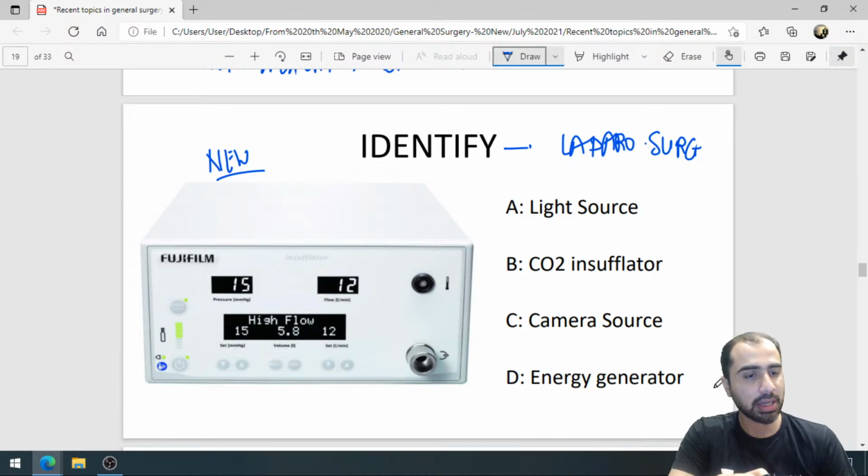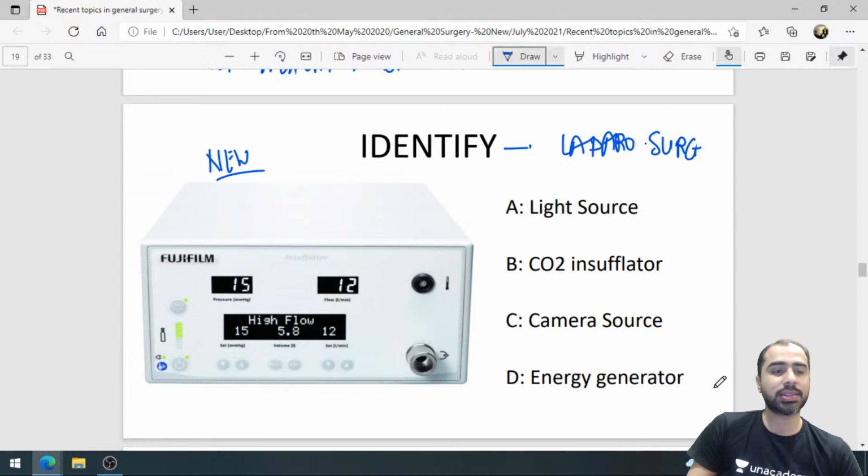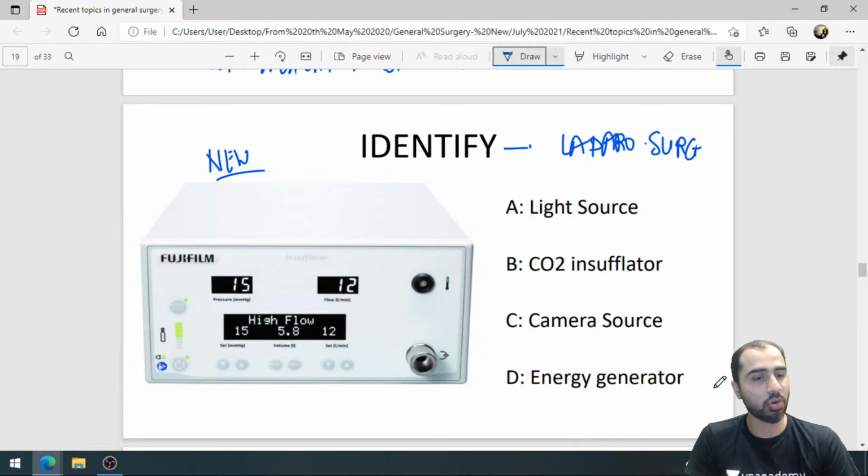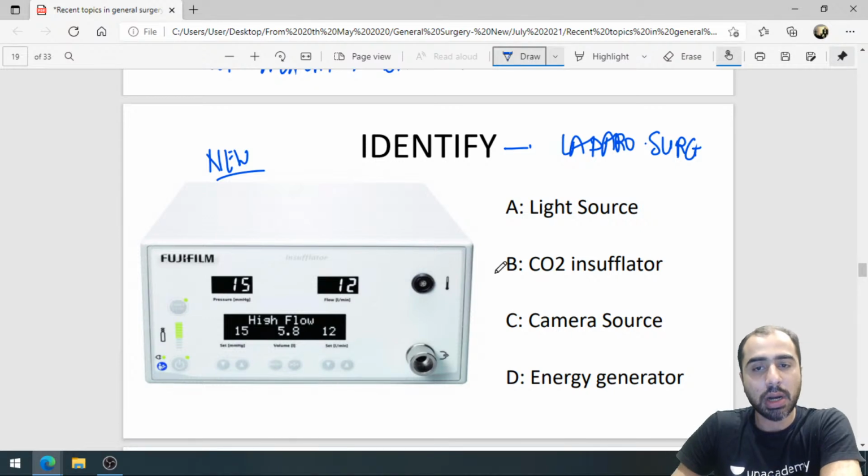Okay, today you guys are really on a roll. I think you are very well versed with recent topics. Tomorrow I will put very hard recent topics. I think in general surgery, you are getting the recent topics. Most of you are able to answer. So good job. This is a carbon dioxide insufflator.